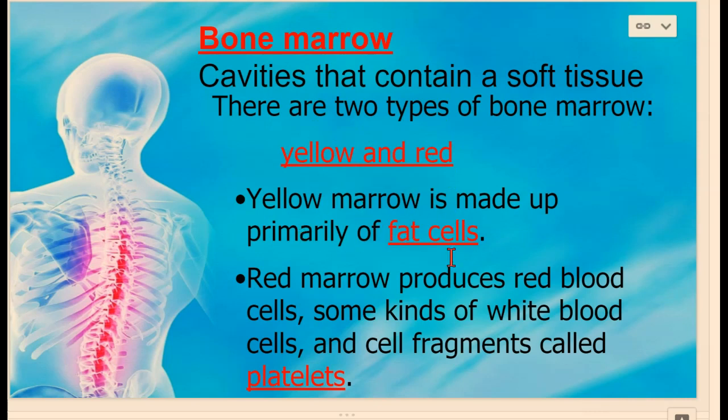Yellow is made up of fat cells, again, the flavor we were just referring to. And then red marrow produces the red blood cells, some of the white blood cells and fragments called platelets for clotting that enter circulation. So all that blood that's in your circulation originated from the bone, the head of long bones primarily, and some flat bones.